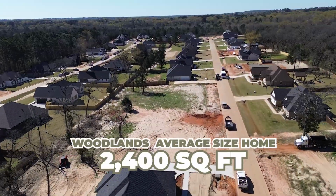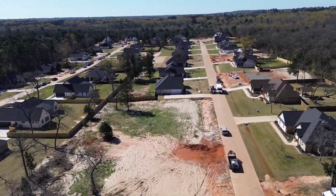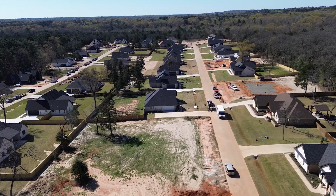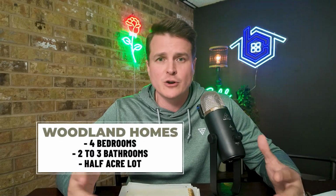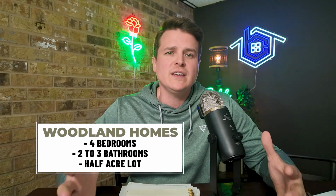The average size home in the Woodlands is 2,400 square feet. There's a few that are 2,700, 2,800 square feet, and there's a few around 2,000 to 2,100 square feet, but most of them are going to be in that 2,300 to 2,600 square foot range. So you're going to have bigger homes. Almost all of them are going to be 4-bedroom, 2 to 3 bathrooms on a half acre. So that really appeals to that move up buyer.